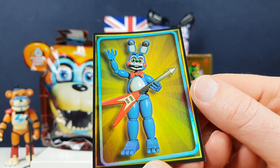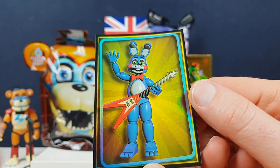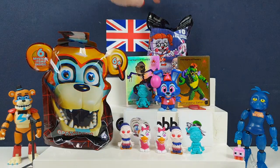Is that one Toy Bunny, I think? I think one might be Toy Bunny, or there's one called Bon Bon, but I thought it was a little puppet that Freddy has. I'm not sure. Yeah, they're very similar, some of them.